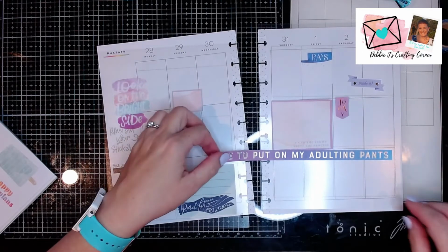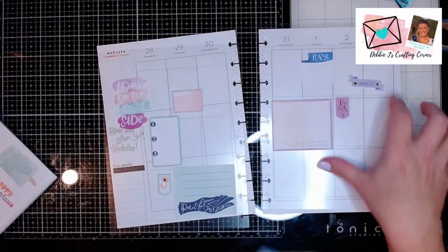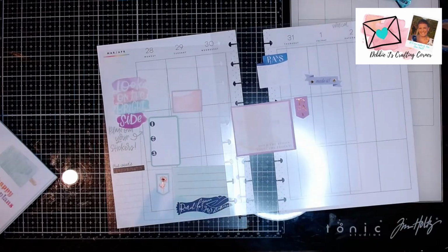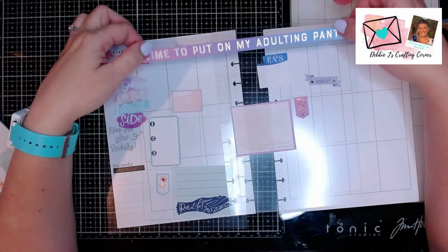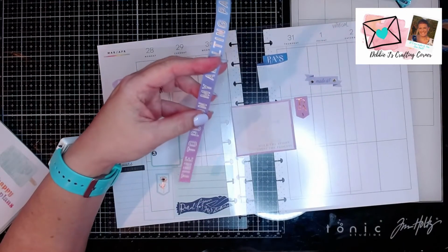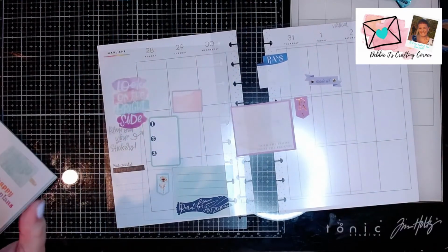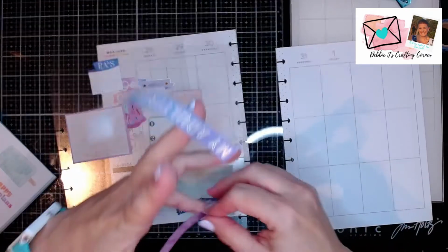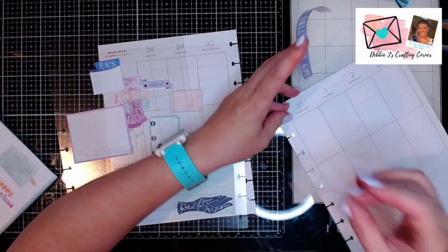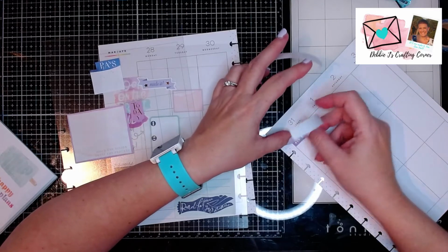So let me go ahead and get started on putting this all together. And I'm going to see how it looks overlapped and how much space I actually need to cut off of this. So if I cut it right between the on and my, I think that will work. Okay, starting off with this one, and I have changed my mind. I am going to put that up at the top. Oh, might help if I put it on the right page, right? My adulting pants goes on this page.